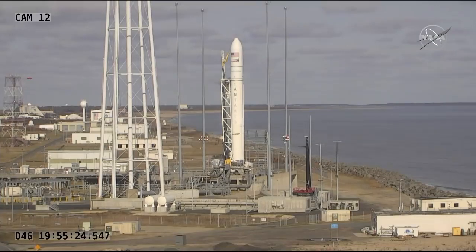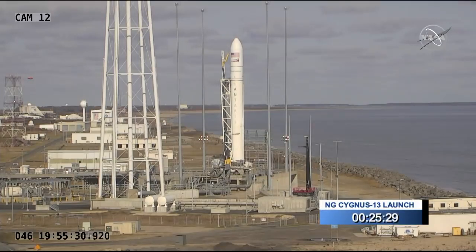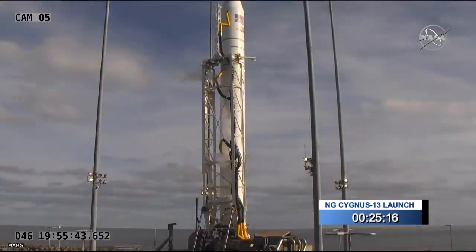Some upcoming milestones. About 12 minutes from launch, flight controllers will conduct a poll to proceed with the final launch countdown. In about 5 minutes from launch, the vehicle will switch to internal power. Then just about 3 minutes and 30 seconds before launch, auto sequence handoff for terminal countdown will be initiated. That'll mark the time the computers take over for the final milestones before launch. Approaching the 25-minute mark before launch.